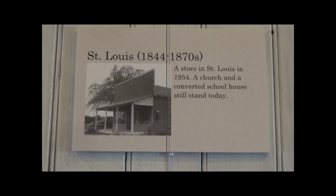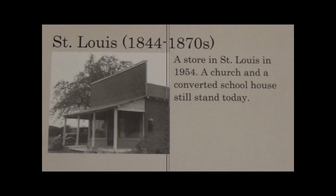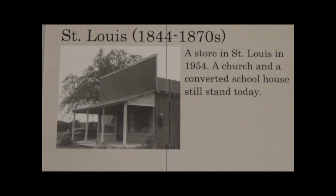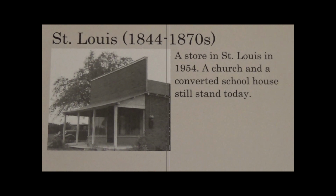That's the store you used to go to in the old St. Louis where you lived. Yeah, it's on the corner. Yeah, and buy soda pop and bread or whatever.